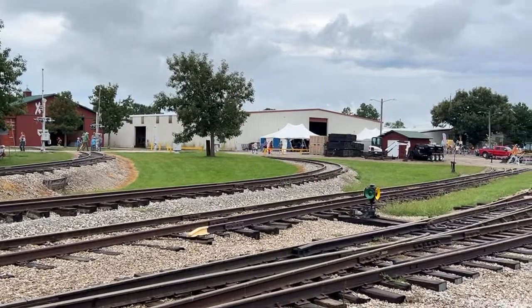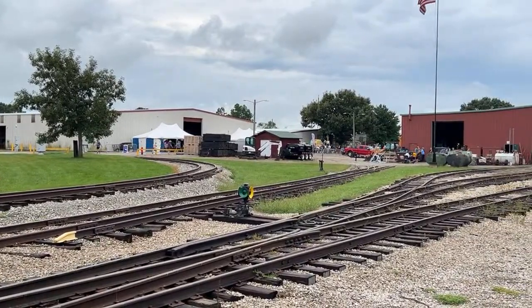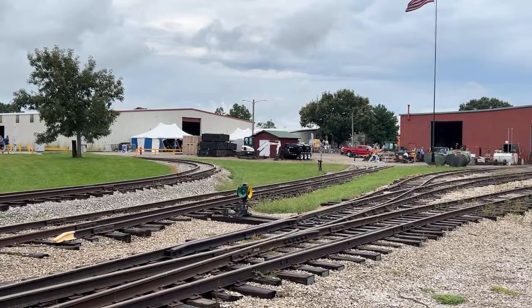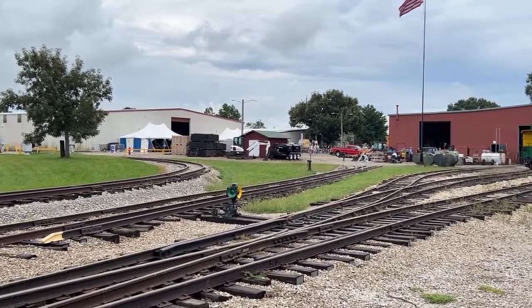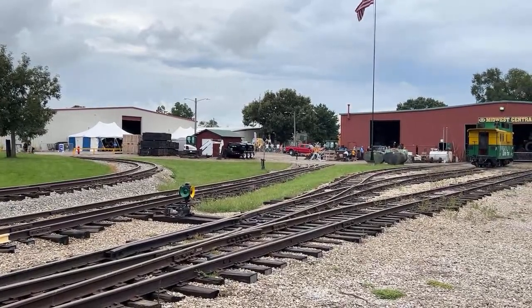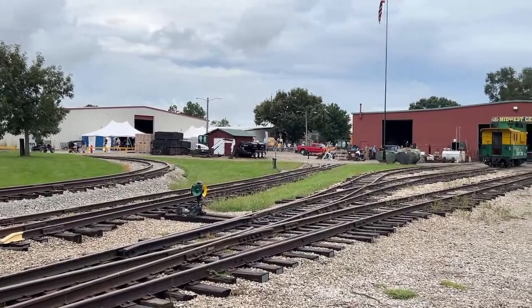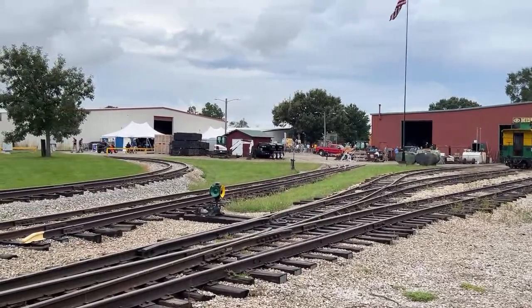But to answer the question about the 3-rail track, the Midwest Electric, which we'll probably be checking out here in a bit, is standard gauge, and they stored some of their equipment in the museum building here back then also. So they are standard gauge, but the Midwest Central is narrow gauge. So that is why there's 3 rails on some of these tracks. It allows the Midwest Electric's trolleys to be brought up here and stored in the museum building as well.